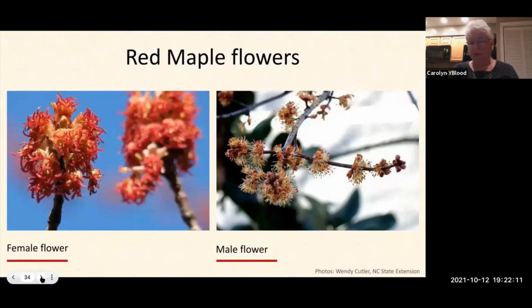The tree produces clusters of small red or yellow flowers in late winter to early spring before the leaves appear. There are male flowers that produce pollen and female flowers that produce the fruit or seeds. You can see those on these pictures. Flower nectar attracts bees and other pollinators, or sometimes the tree can be pollinated by the wind. Next.